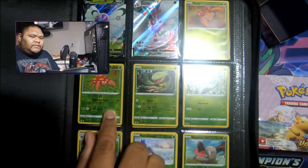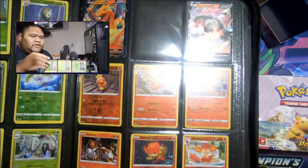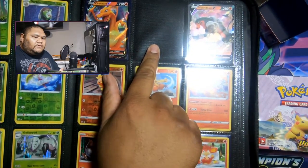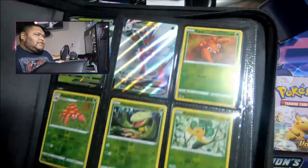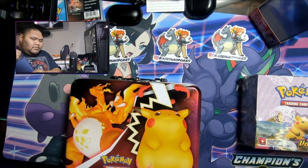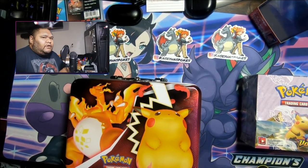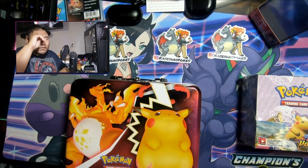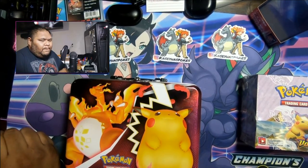I gotta change all this. The regular and then the reverse holo is in front, so I gotta change that to a different order, so it goes regular, reverse holo, then regular, reverse holo. Got a trash bag? Oh, right on. Look, my assistant is already on top of it. But yeah, for the Darkness Ablaze we still need like 25 to 30 cards. Champions Path we need one card, that shiny Charizard. And then for Vivid Voltage we need probably, I don't know. I haven't put them in the binder yet.